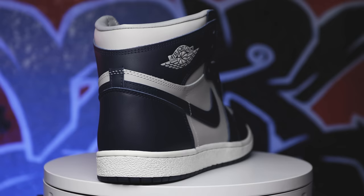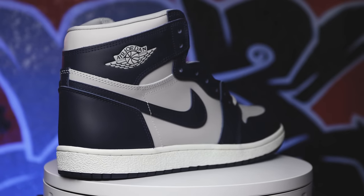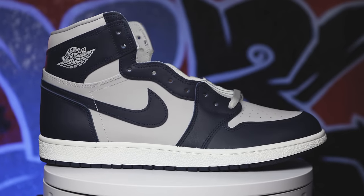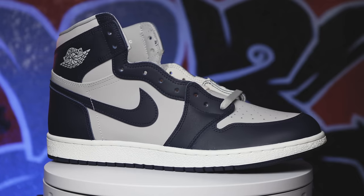Now, this one is for sure in my top three, and that's the Georgetown 85 1s. Added these to my collection, I think 2 years ago, something like that. Either way, I like this shoe a lot. Pretty stiff, but at the same time, they say you gotta break it in and everything like that. I'm kind of like on the fence though on where I want to go with my 85 ones.